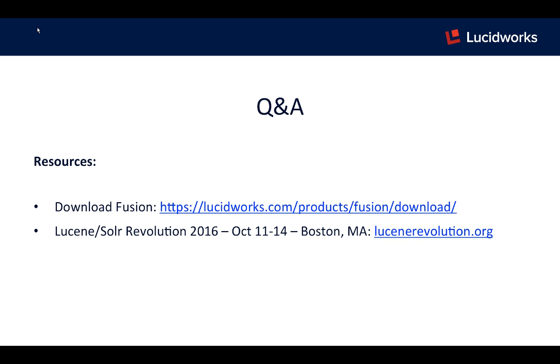The next question is for Guy. Did you use Fusion to index and provide a better search experience for GIS content? Or did you unify the GIS index with other indices and see relations?